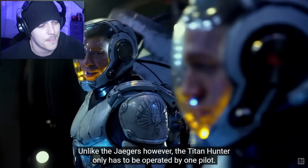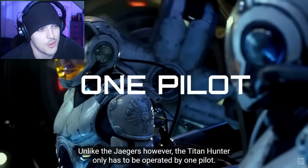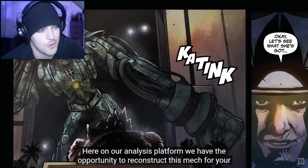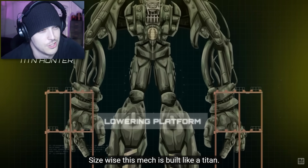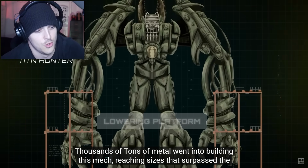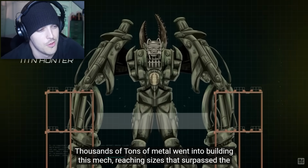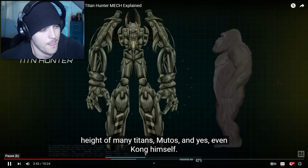Unlike the Jaegers, the Titan Hunter only has to be operated by one pilot. Here on our analysis platform, we have the opportunity to reconstruct this mech for your viewing. Size-wise, this mech is built like a Titan. Thousands of tons of metal went into building this mech, reaching sizes that surpassed the height of many Titans, Mutos, and yes, even Kong himself.